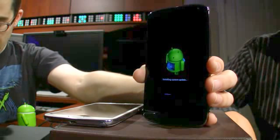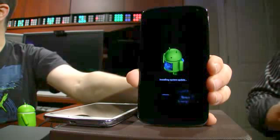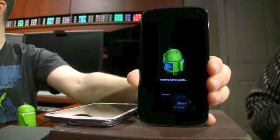I don't think so. At least I haven't. All right, let me see. You may be able to figure it out. There we go. Nice little animation there. Cute. Go to settings, click about phone, and spam the version of Android, then enjoy.